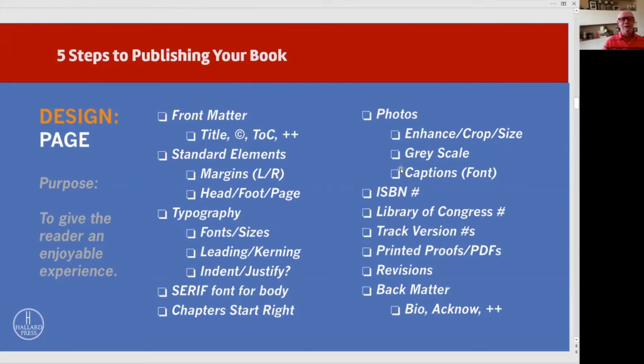There are parts of the book that are mandatory. The front matter, we call it. There's a title page, there's a table of contents, maybe there's a dedication, there's the copyright page, there's all kinds of things that must be in the book in order for it to meet certain standards. There are standard elements, the header, footer, page number, even the margins on a page. The left margins are different than the right margins because you have to have a gutter in the page.